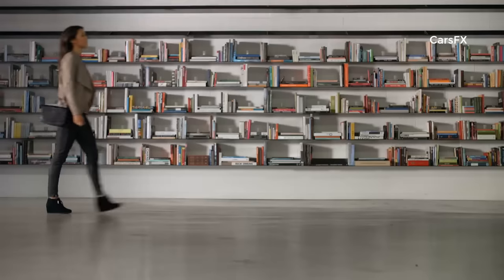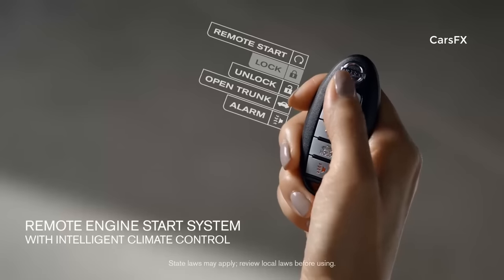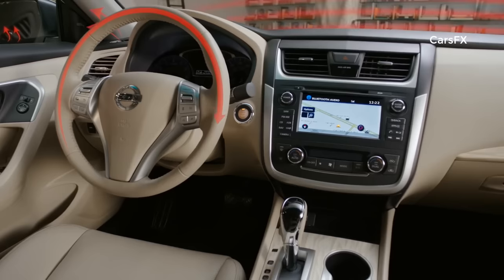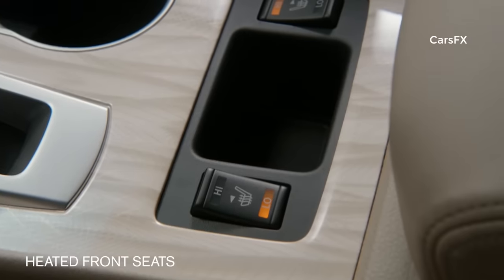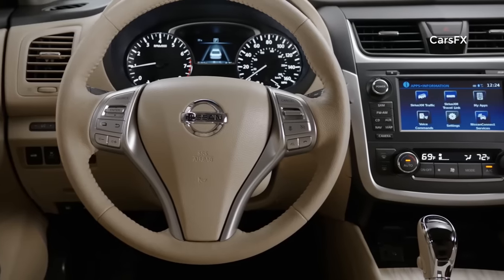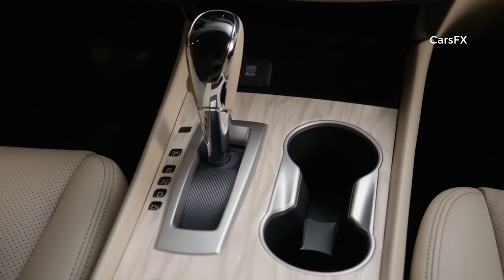But here's another. Time to be spoiled. With all the perks. Starting with the perfect temperature before you even get in. And if you left your heated seats on, they'll be warm too. A redesigned dash says premium with just the right kind of accents.